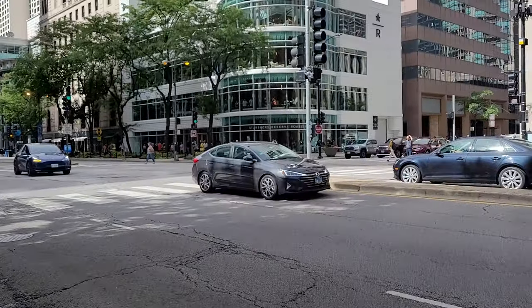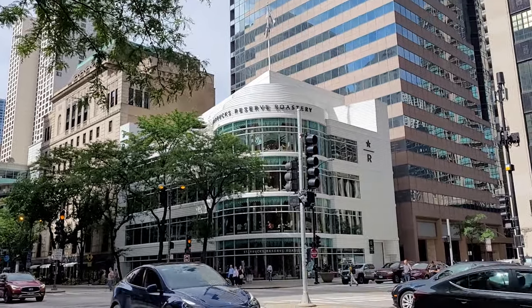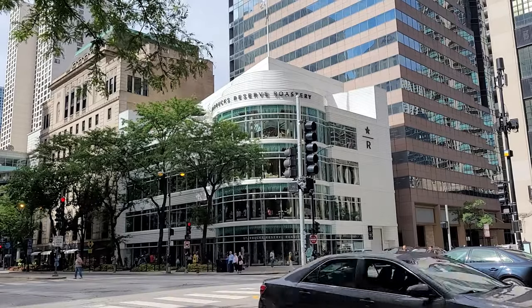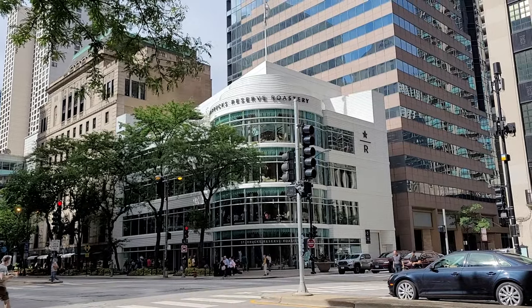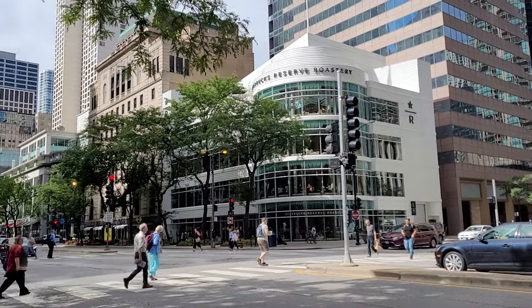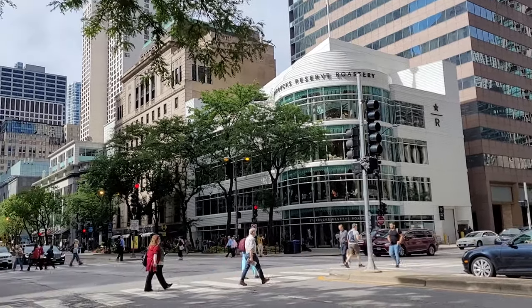Look at this Starbucks Reserve Roastery. It's huge. One, two, three, four floors, and it's jam-packed in there. And it looks like there's a lineup to go in too. Wow. Chicago.